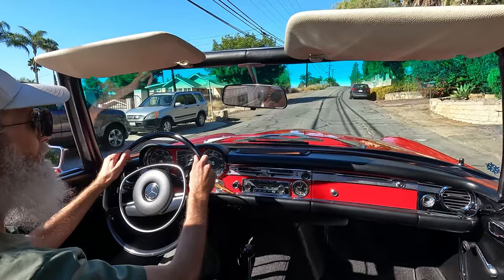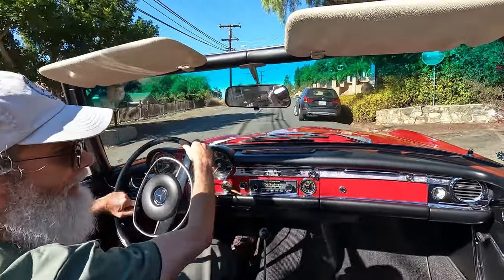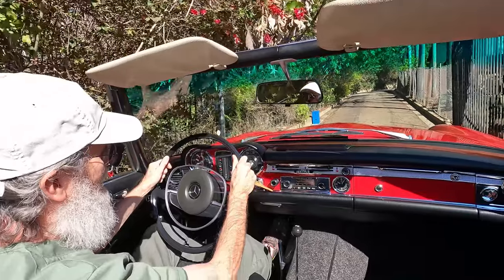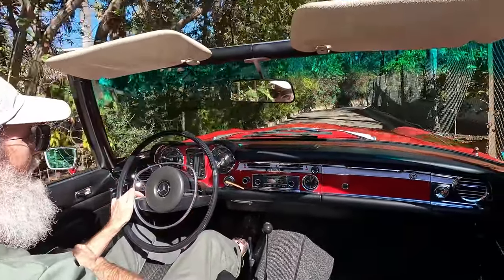Well, let's take her back home for now. We've done about 10 maintenance miles. So we've got just 412 miles on the restoration now.